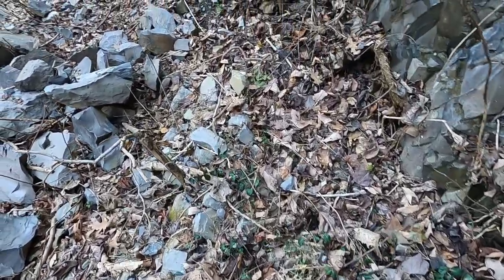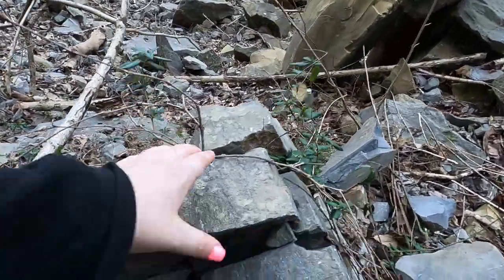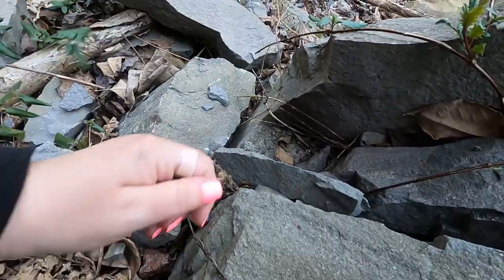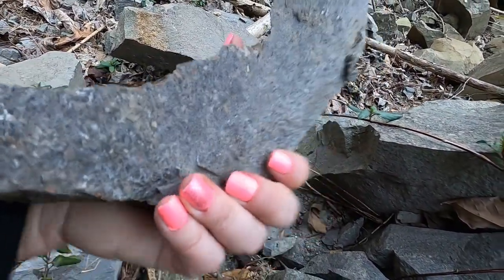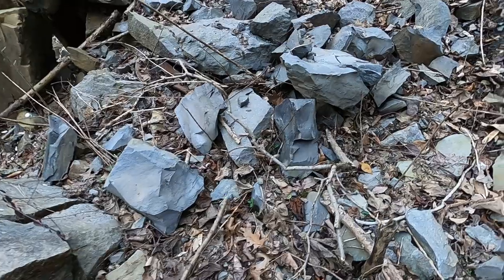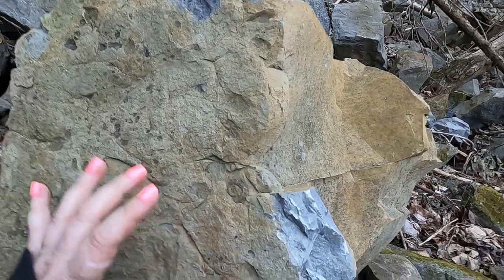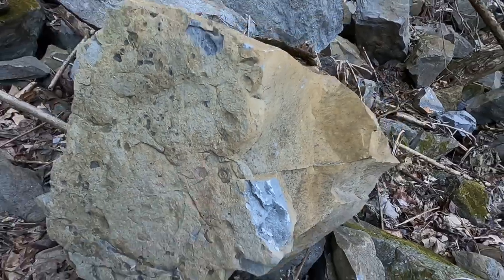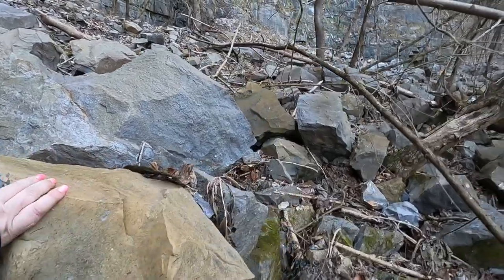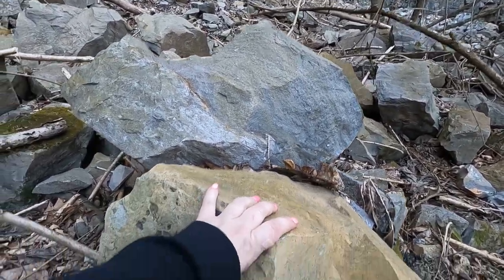Whew, I'm exhausted. So I decided to sit down for a minute beside my friend here. This is like the only one of these I found here, and it's on this massive rock at the bottom. I'm just sitting here looking around, and oh, if I can get up, I spot something. Let's see if y'all can see it.